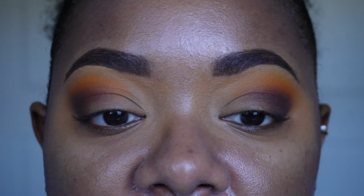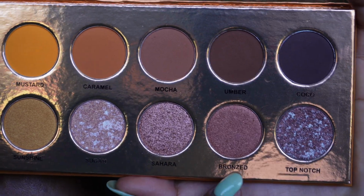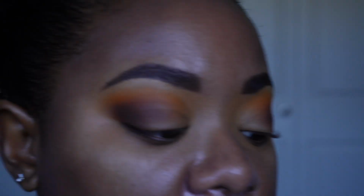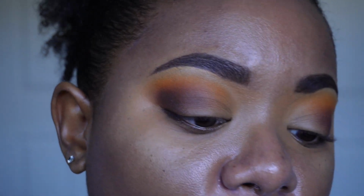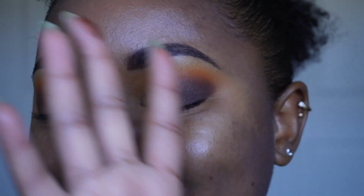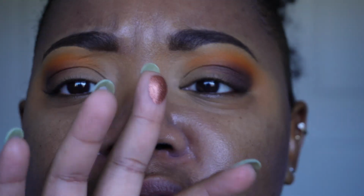Okay, so I'm loving where the eyes are at right now. Time to add the shimmers. So I'm actually going to start by going into this shimmer right here. It's the second deepest one. It's called Bronze. Ooh. Jesus. That felt so soft.